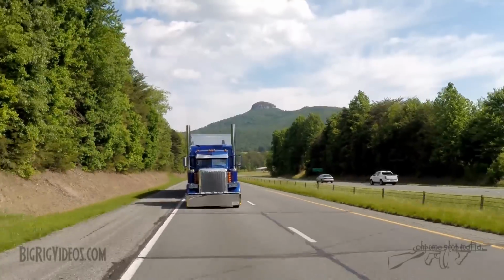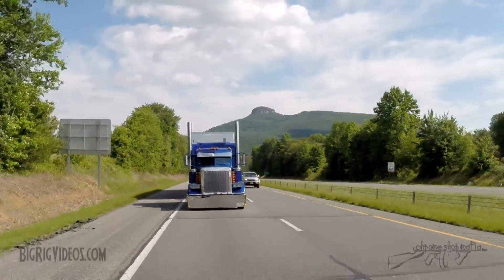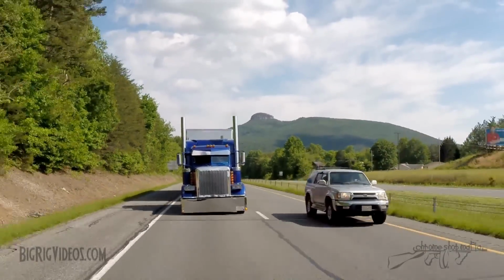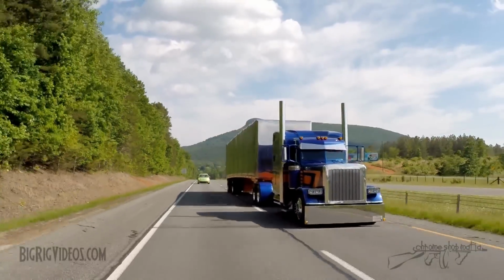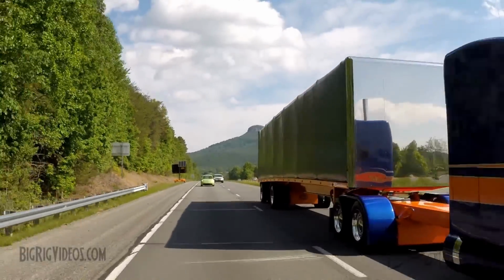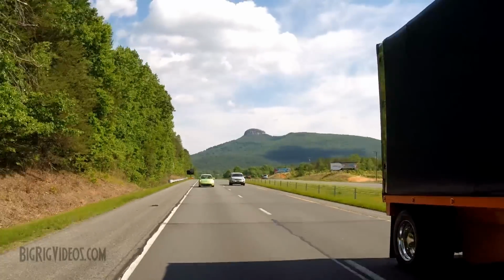My main problem with the four-wheelers out here is they just don't realize how they drive around big trucks and how dangerous a lot of them drive, and that if it wasn't for a lot of truck drivers paying attention and really trying to be safe, there would probably be a lot more accidents out there.